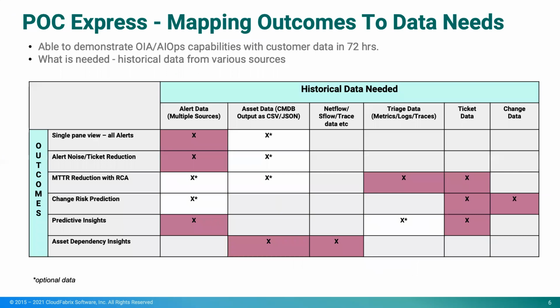So here's the quick mapping that I mentioned earlier that illustrates what outcomes can be achieved based on the data sources available. I think this is a very helpful tool and very helpful guide that when you're sitting down and having planning discussions with stakeholders, you can reference this and everybody gets on the same page very quickly as to what data sources are needed.